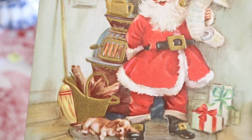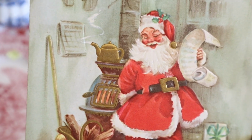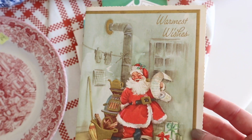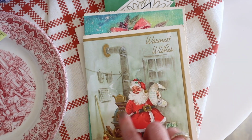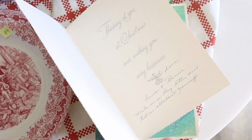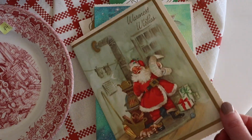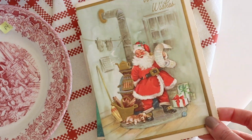With the little puppy and the tea kettle and Santa. Just gorgeous. That looks like the stove at my in-laws' house. And it had a sweet little message in it, and I just love that. It doesn't have a date on it, but it did say made in USA.